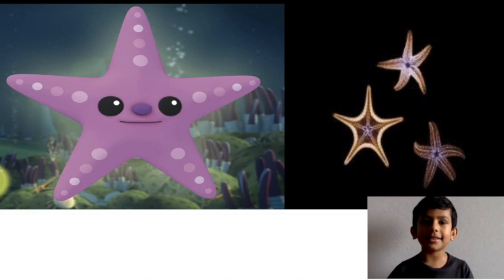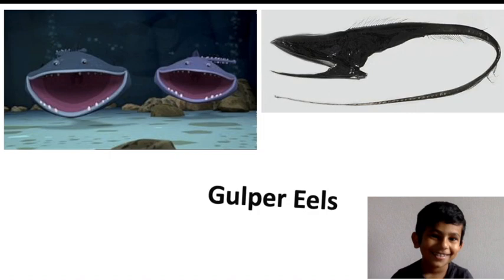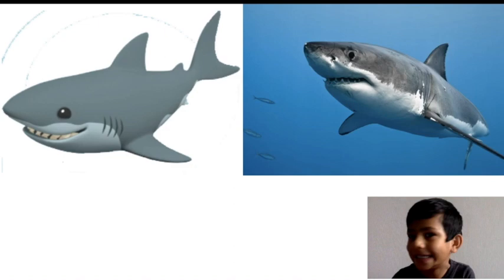Glowing sea star. That's a glowing sea star. Correct. Sparkling or glowing sea star. Next. It's an eel. It starts with a G. Gopher eel. That's exactly correct. Next. Great white shark. Super duper correct. It looks so scary, right?